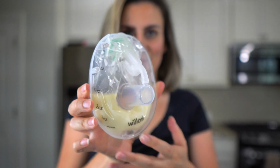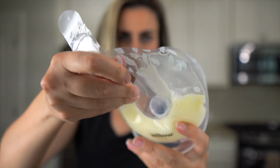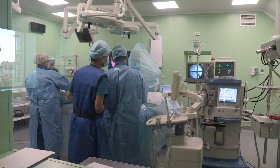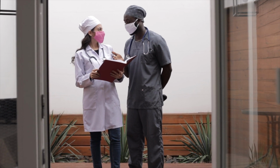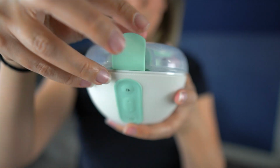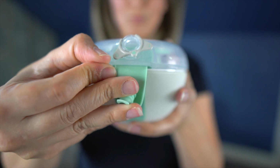With the Willow Pump, you can pump directly into a bag, a Willow bag. And if you pump directly in a Willow bag, you can keep your milk from getting contaminated, assuming you're pumping in a public place. For example, you're a doctor or you're a nurse or you're someone that has to be on the go the whole time. You can also, if you want the reusability aspect, pump directly into their reusable container.